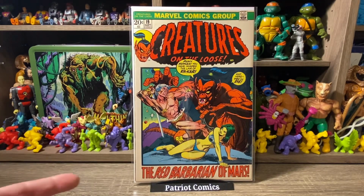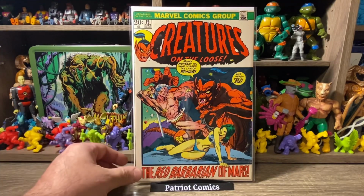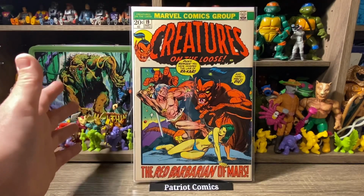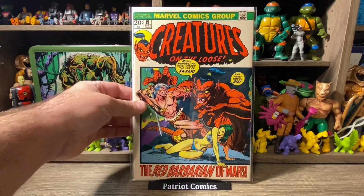And Creatures on the Loose is kind of a lengthy run. There's a lot of books in this run compared to some of the other ones that are only like 8 to 10 issues. This one's like 30 or 40 issues, maybe more. And this is an awesome cover, though. So I needed this one for my collection.